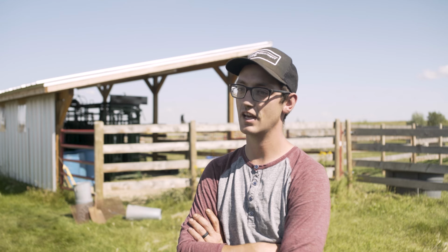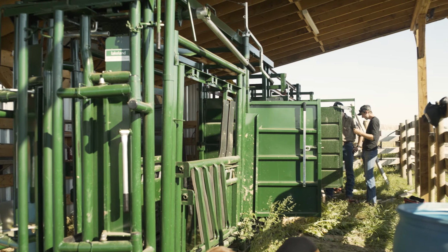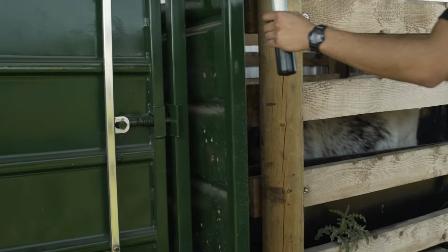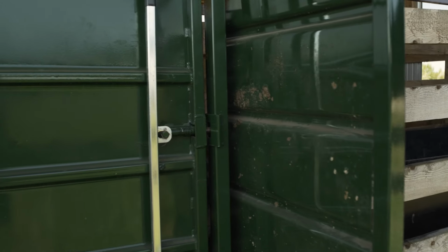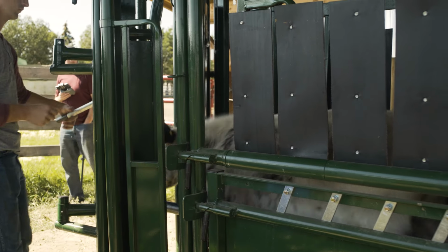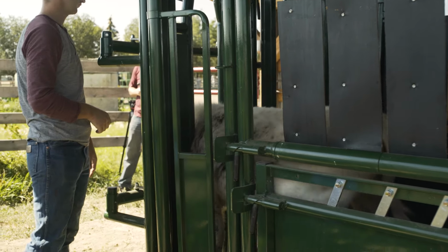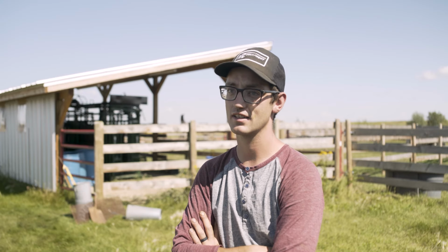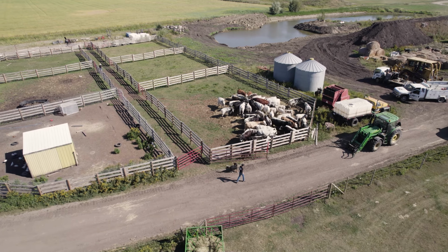We went with some slide gates that were ones that were on the back of the chute. We now put them in a couple other spots. We then went and got some cattle feeders, and so our whole barn's fully set up with Lakeland pens. Right behind you guys is the Lakeland calving pen.